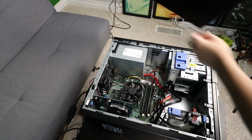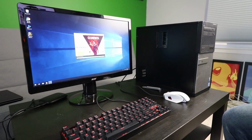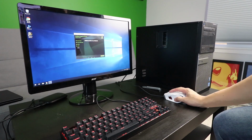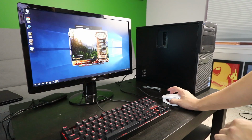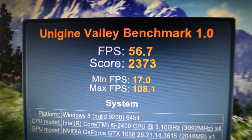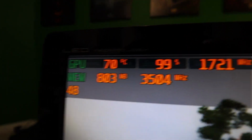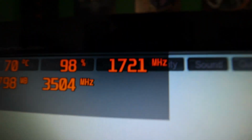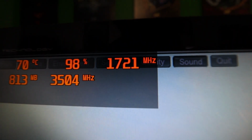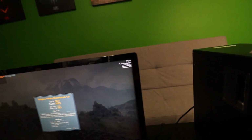There we go, just as easy as that. So the GTX 1050 2GB variant scored a 2373 in Union Valley. For temperatures, it was floating in the high 60s to low 70s, and it's basically being utilized 100%. And here's an interesting thing that I found. Its clock speed is 1721, which is around 200 megahertz higher than the typical average clock speed for 2GB 1050s.